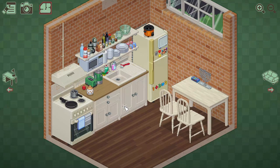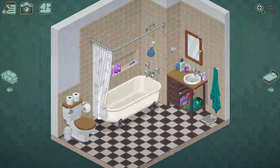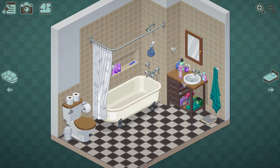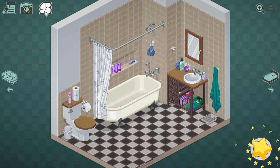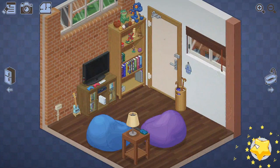All right, looks like we've got the study and living room. Looks like it needs some work. Oh, no, it's just the bathroom. All right, cool. Oh. All right. Can you stack the toilet paper, maybe? And hey, there we go. Success. All right. Success. Go to this area.